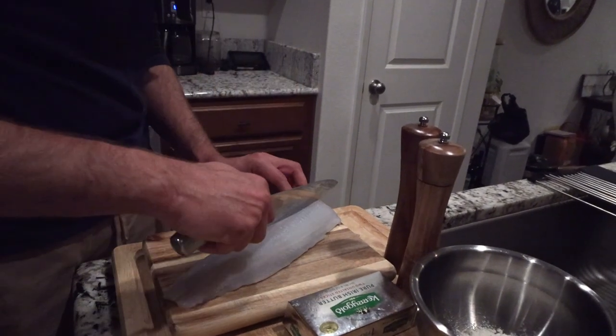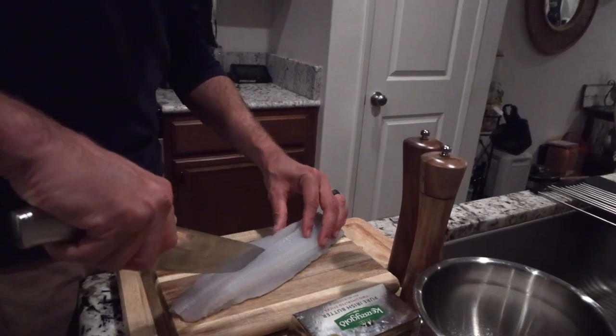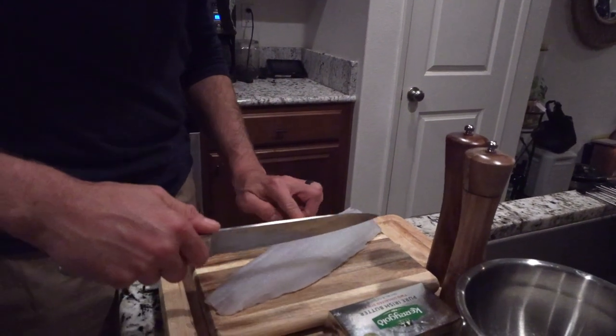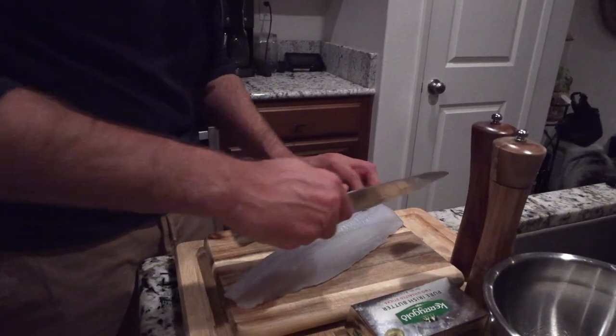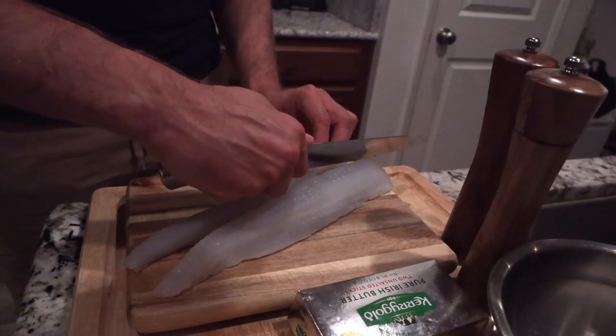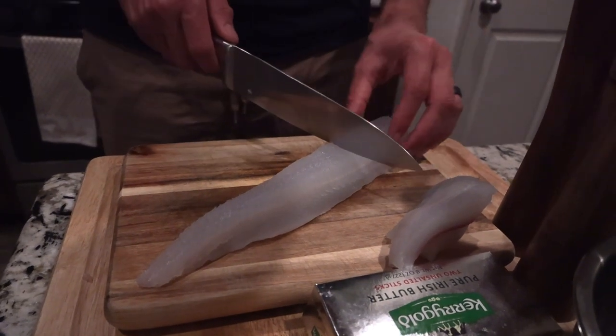So what I usually do is I'll just come in and I'll cut this into 2 pieces here, just like this, all the way down. And you're gonna see there's some bones running right here. We're gonna take these out, and that will leave you with pretty much 2 boneless fillets here. So I'm gonna probably get 4 or 5 nice pieces here.